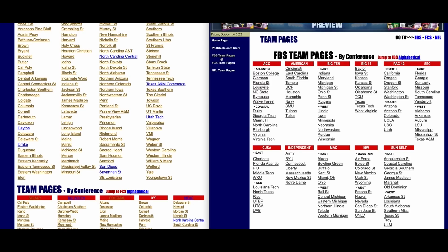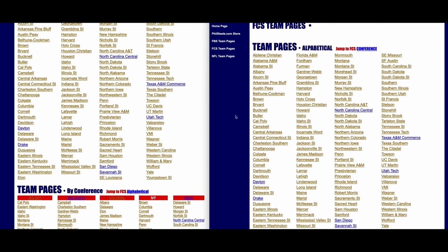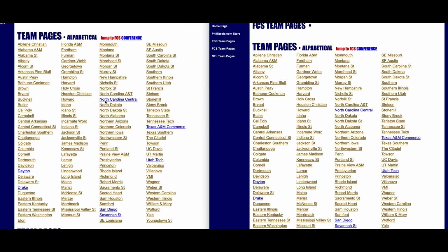So we've got a couple FCS games for you. And, once again, I don't follow FCS that closely. I don't watch the games. But this makes you an instant expert on the FCS. And the FCS has been pretty good to the Phil Steele Plus Tour.